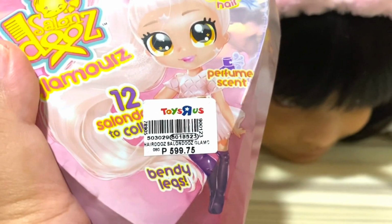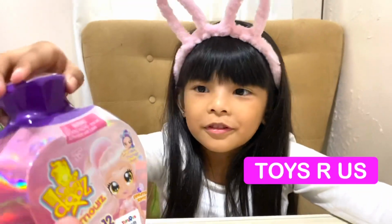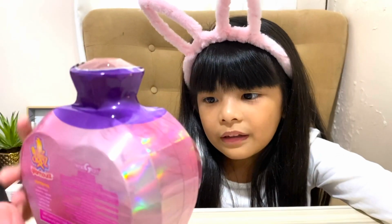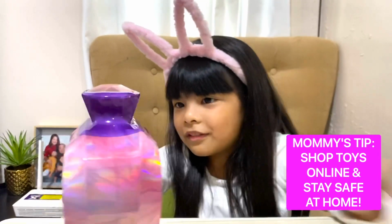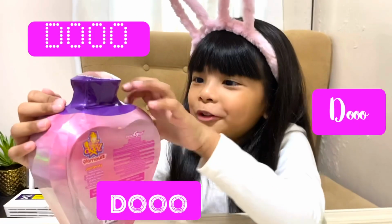And as you can see, the price tag is still on. We got this from Toys R Us online at Lazada, along with some other things. So it's really good because we don't have to go out and we still get to get toys. Now let's open!